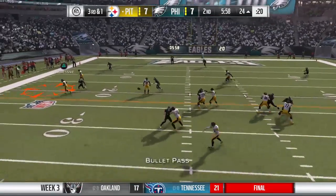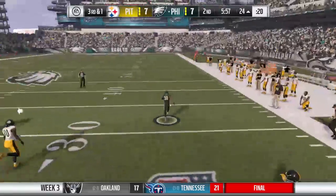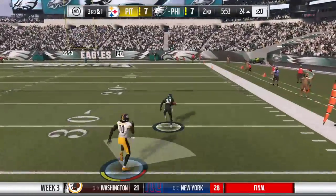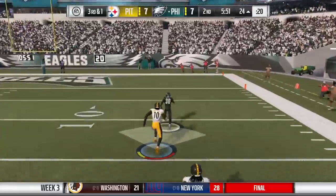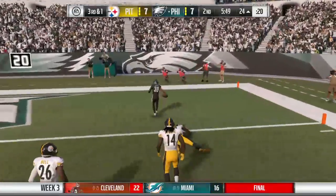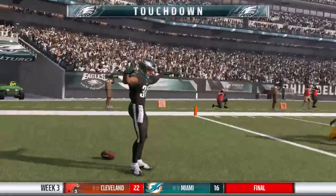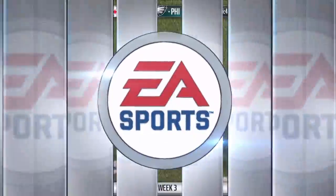Romo looks to throw on 3rd and 1. And he fires one that's intercepted. A big seam, and he might go all the way. Picked off by Sterling Moore. And he takes this one back into the end zone. And the Eagles defense gets a pick-6 TD.